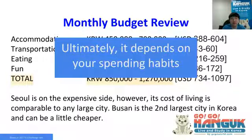And as I stated earlier, ultimately it depends on your spending habits. So if you're coming here to Korea and you've reserved some money, you know how much money you have before you're going to go negative, right? Before you go to zero. And you can definitely budget accordingly and modify your spending habits.